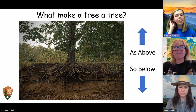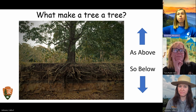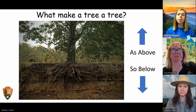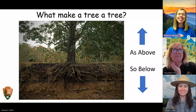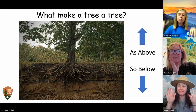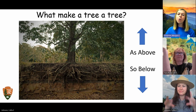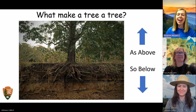Yes, absolutely. So yeah, we know that trees grow really, really tall. So that's above the ground. But trees also grow below the ground. They have lots and lots of roots that help them find nutrients and water, and they help keep them planted so that they stay upright. So we like to say that they look the same as above, so below. So they grow above their branches and below their roots. So they kind of look the same, which is pretty cool.